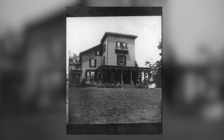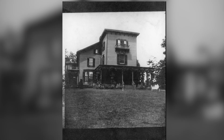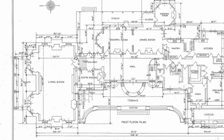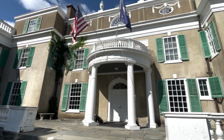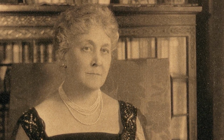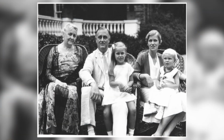Originally a gray clapboard building, the house was extensively remodeled in 1916 to add 2 full wings, a portico, and exterior stucco. In 1905, after Franklin and Eleanor Roosevelt married, the young couple moved in with his mother, Sarah. Although the house belonged to his mother until her death in 1941, Springwood was FDR's principal residence throughout his life.